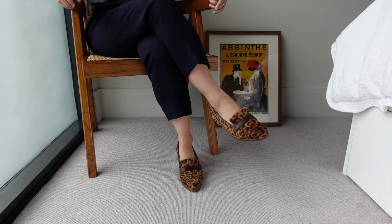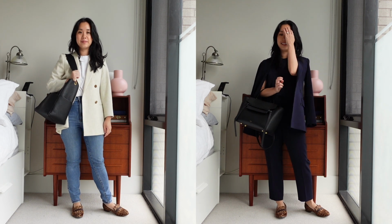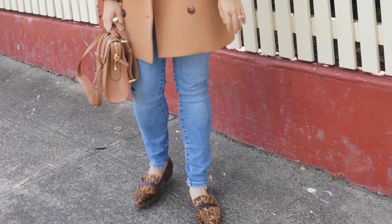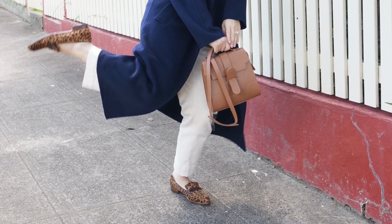These are the first pair of leopard print shoes that I've ever added to my wardrobe. And I know leopard print is considered to be the neutral of all the prints, likely due to the neutral tones that make up the print. But these have been amazing. I wear them with navy and black, and they look great with tailored trousers and a plain top, and they just elevate and add a little bit more personality to my outfit. And so yeah, these have been a really great addition to my flats rotation for the office.